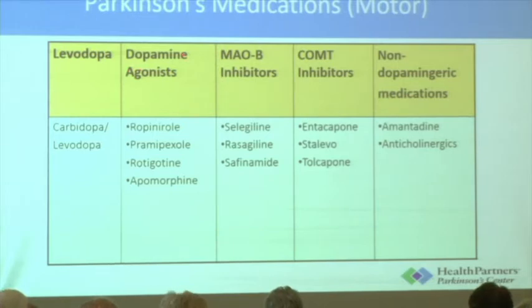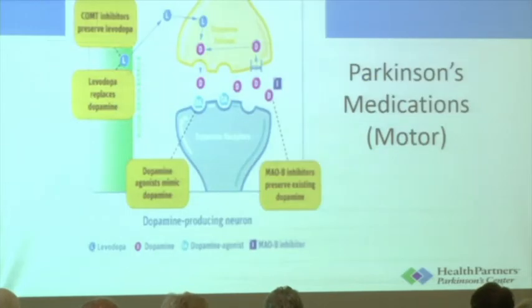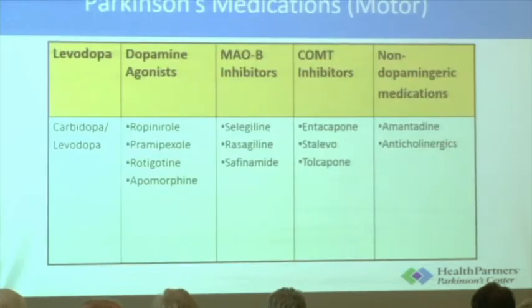The next group, they're called dopamine agonists. And this kind of goes back to what are they doing? So they don't work in this part of the nerve cell. They work here. They bind on dopamine receptors and kind of pretend like they're dopamine. So the mechanism of action is a little bit different.